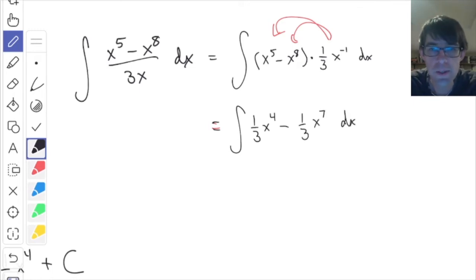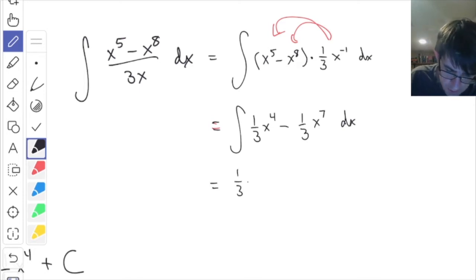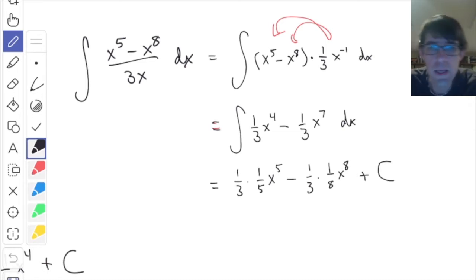All right, I just distributed, adding the exponents. And finally, we're going to do the antiderivative. We haven't done the antiderivative yet. We're going to increase the power by 1 and divide by the power. So 1/3 stays in front as a coefficient, and then 1/5 x to the 5th minus 1/3, as usual, 1/8 x to the 8th, and a plus c, of course.